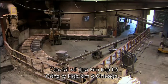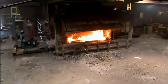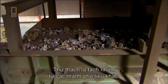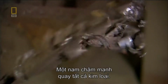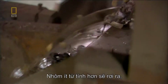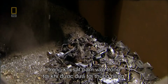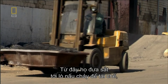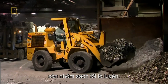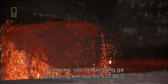Drivers take the metal to the Allied Metal Company in Chicago, where it's melted down. The challenge is to separate the aluminum from other pieces of scrap. A high-powered magnet rotates all the metal. The less magnetic aluminum rolls off, while iron sticks to the drum until it's moved over to its own bin. From here, they take the iron to its own smelter for recycling, while the clean aluminum heads to the furnace. Inside, gas-fired ovens heat the metal to temperatures up to 1,000 degrees.